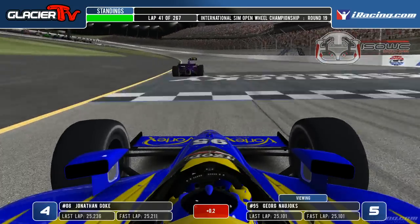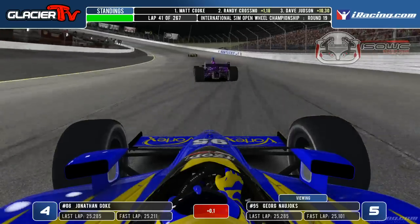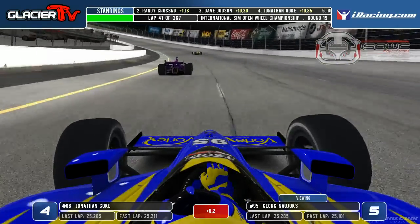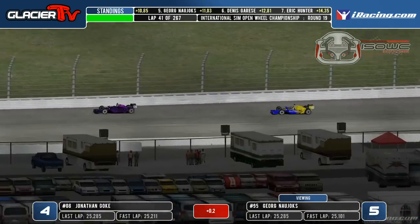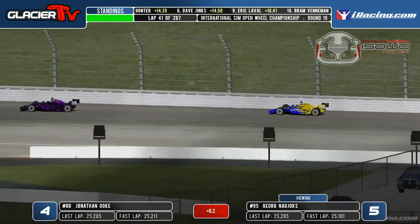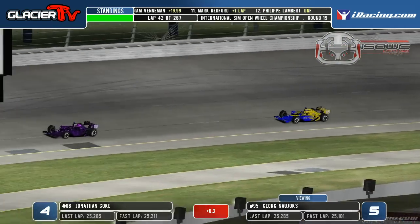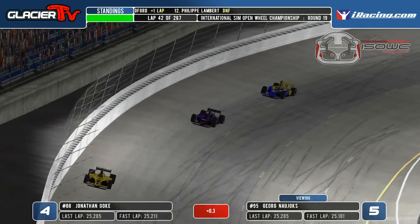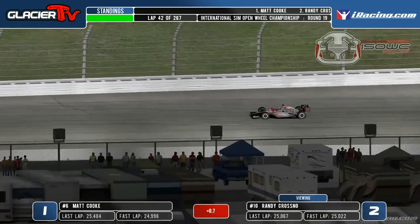Nugotch has also been able to close up to the rear of Jonathan Goak, so it is now indeed a three-way battle for the 3rd position on the racetrack. The 3 cars are separated by just 7 tenths of a second. One other guy who is starting to close up is actually Randy Crosno, to the rear of Matt Cook. That gap last time by was about 1.1 seconds. It's now come down to less than a second, as Matt Cook did have some difficulties, Aaron, getting past lap traffic on Mark Redford.